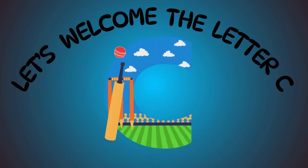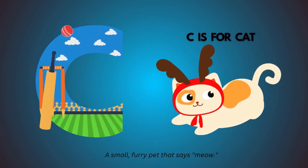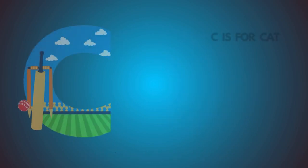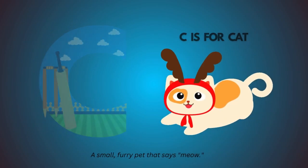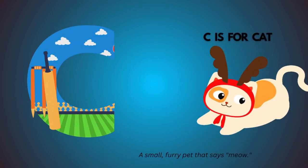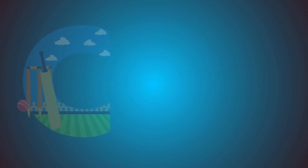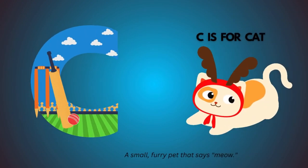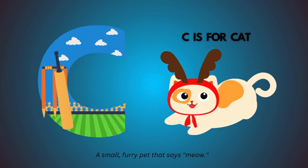Let's welcome the letter C. C is for cat. A small furry pet that says meow.